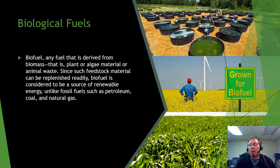There are pluses and minuses to this, but in a sense, essentially what a biofuel is, rather than extracting it from oil of some sort, you're extracting it from a plant or an algae. And this concept has been around for a while, but it's gotten more and more leverage in the last 30 years or so.